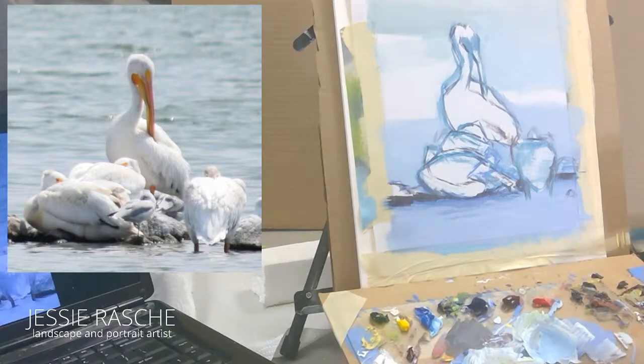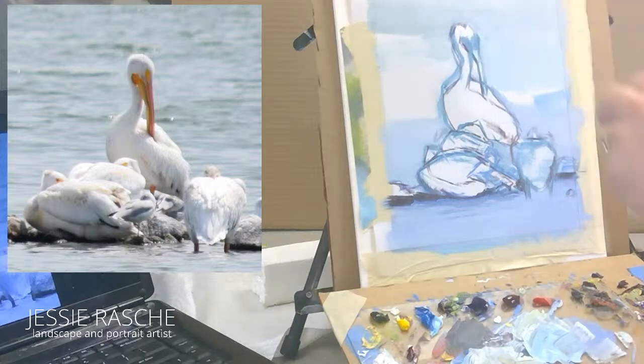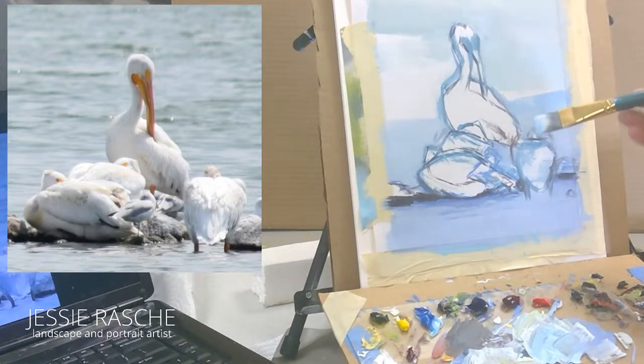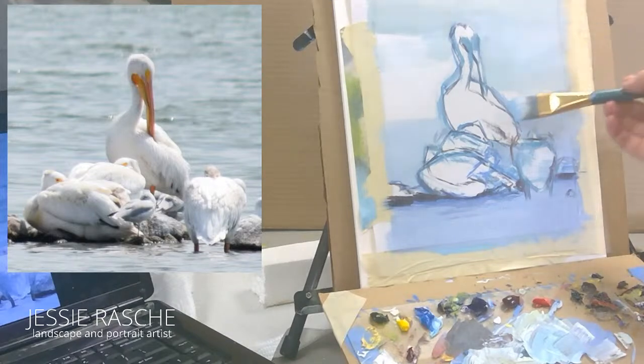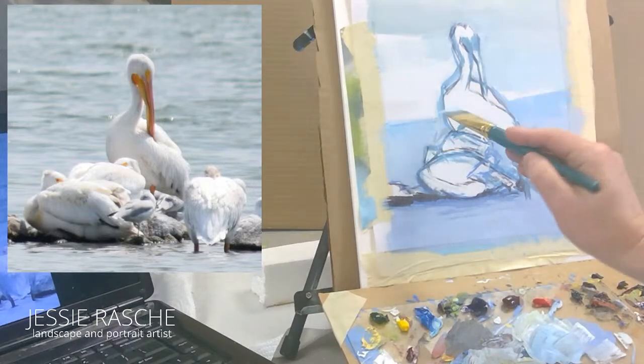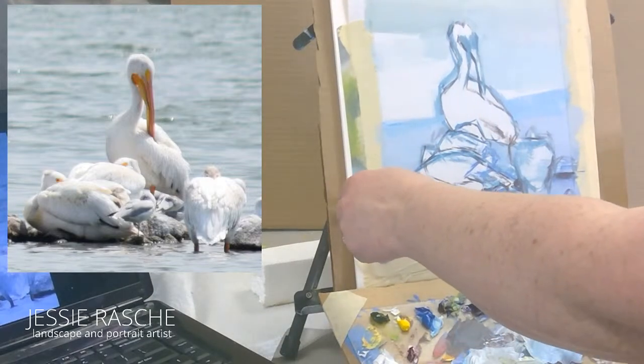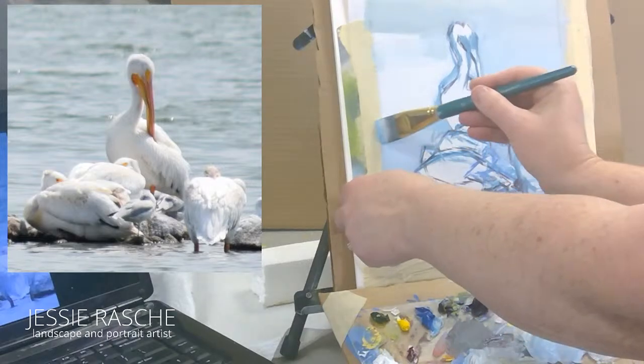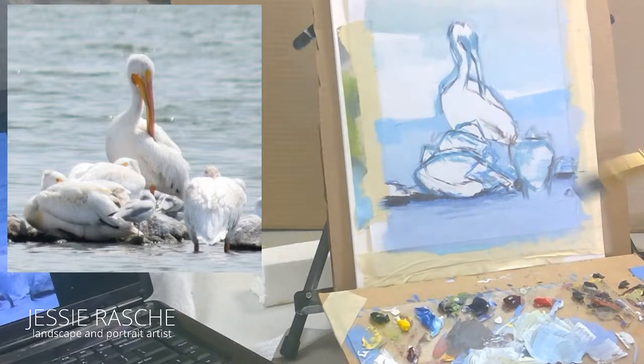And graying down this area here. Doesn't look very grayed down. That's funny, but it is. It's the only one here with the complementary color mixture in. Had a little fun scumbling right there. I'll leave that in there.